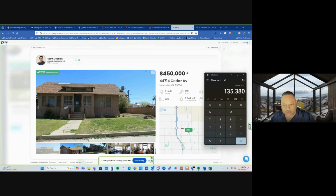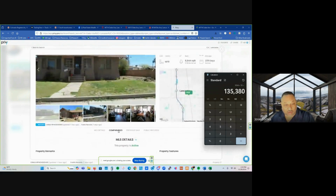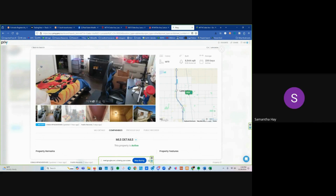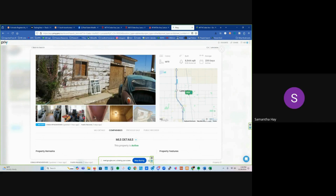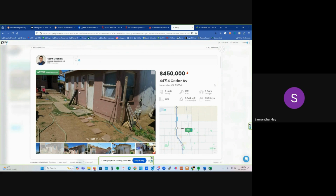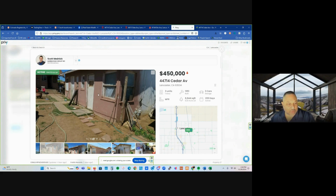You have to remember this 135 is technically 3 units because you're doing the main house and then the 2 in the back, right? I can't tell if that 2-bedroom, 1 bath is 2 separate units that just share a bathroom, or if it's a 2-bed, 1 bath unit. You know what I mean? I think this may be a 2-bedroom, 1 bath unit.